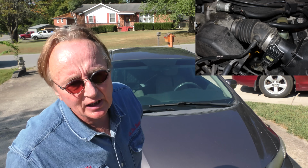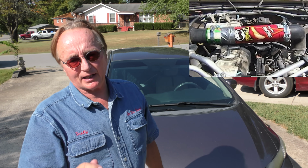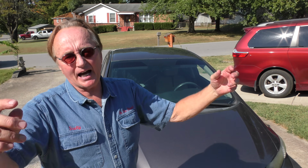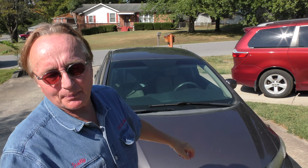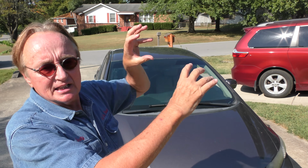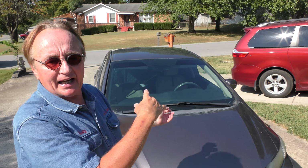You can get it at the Honda dealer. I don't advise buying aftermarket ones because often they won't fit right. And then you got a real problem. You'll think that's not the problem when it is, because it doesn't fit right and it doesn't have all the exact hoses and the holes that they fit into for the anti-pollution system.